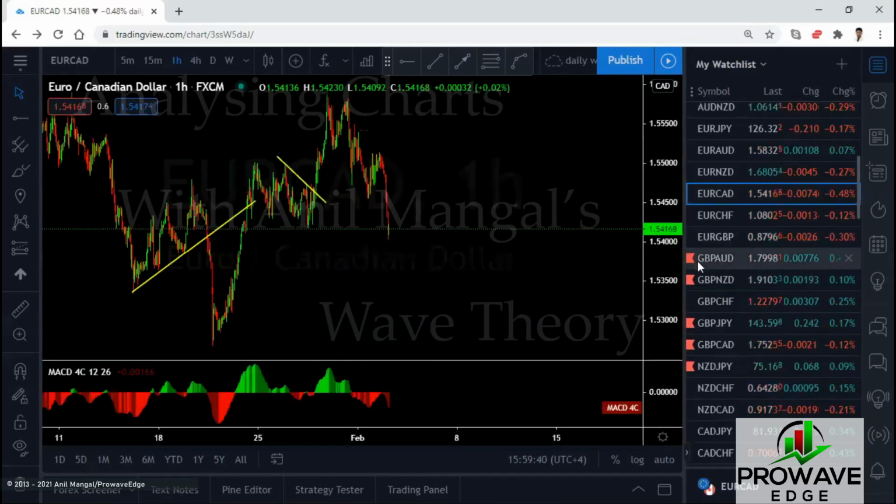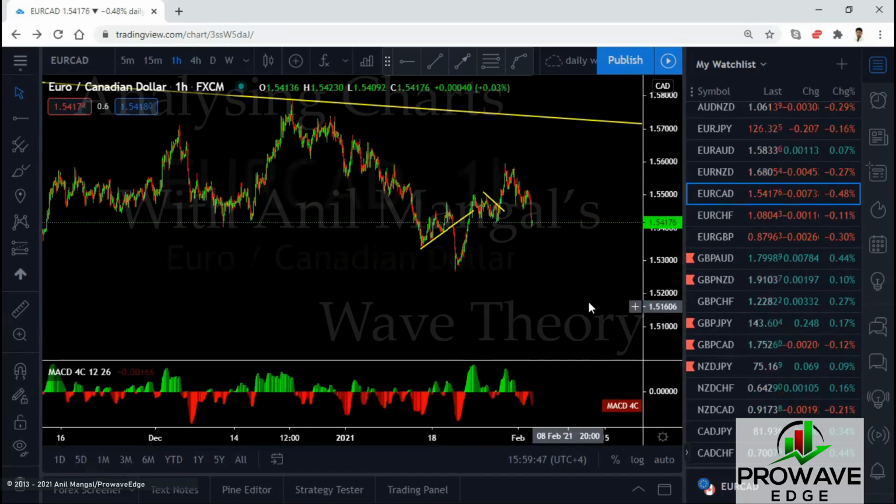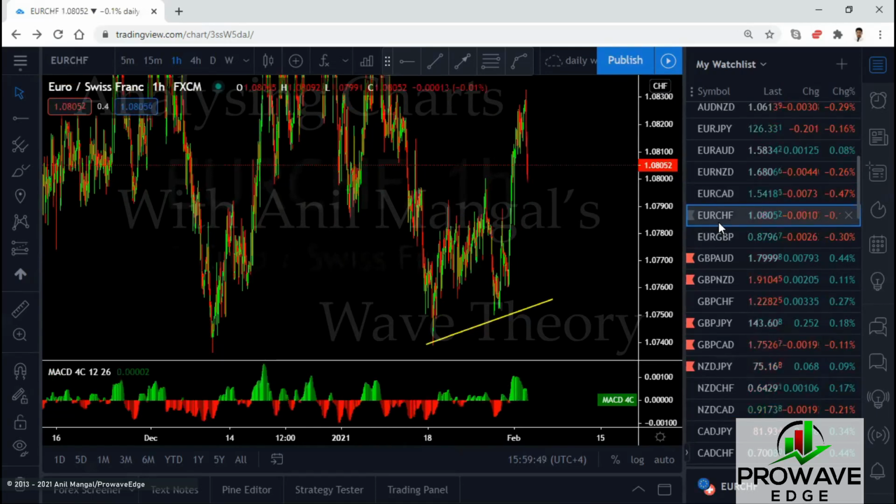EuroCAD, it's downside. Look for sell setups. It's going to go more down, most likely. Yep, it's probably going to come back with this, the low. I think I did these before.